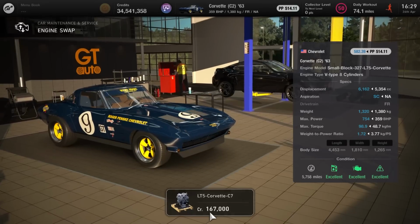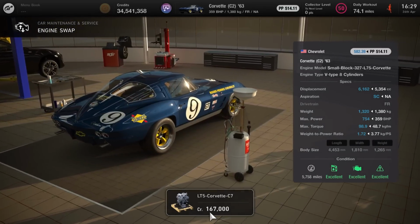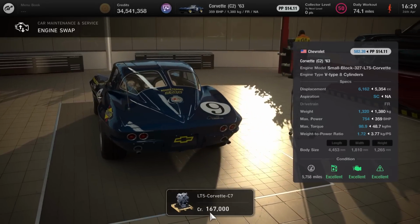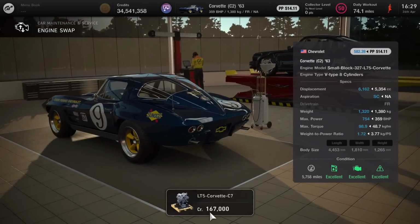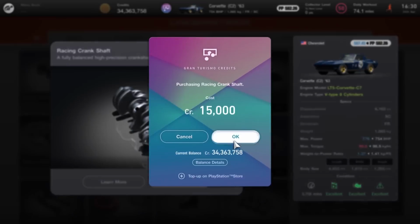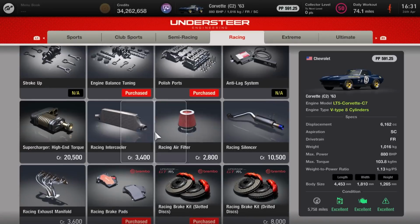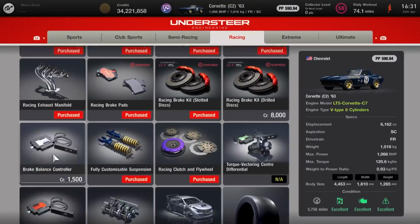Weight will go from 1380 to 1320. BHP 359 to 754. As you can see, the max torque will go to 98.9, and the weight to power ratio a little bit more on this one, 1.72. Overall, not a bad engine swap, but again, as mentioned, I did find that this one didn't handle the power as well. In terms of the upgrades, once again, you can still maintain all of the upgrades for the LT5, so there is a ton of options available and a ton of PP ratings or ranges that you can go for with this car. It really isn't too bad, but again, unfortunately, it is the weaker of the 2 in my honest opinion.